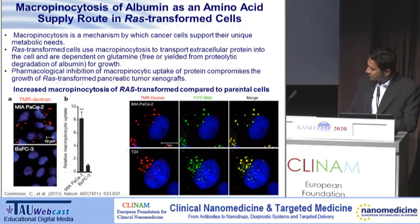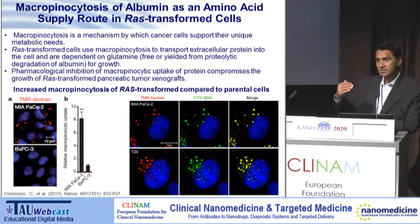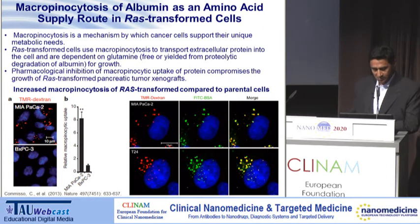So there was also a very recent paper published on how RAS mutations affect the transport of albumin into the tumor cell. So once it gets past the endothelial barrier, which I showed you in the earlier slide, the question is how does it internalize into the tumor cell? So macropinocytosis is highly upregulated in these RAS-transformed cells. And these RAS-transformed cells, of course, are highly dependent on glutamine as an energy source, and the best source of glutamine they have is, in fact, albumin.